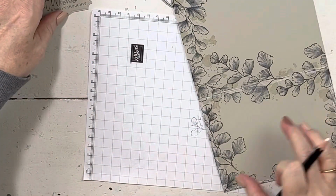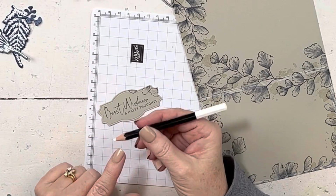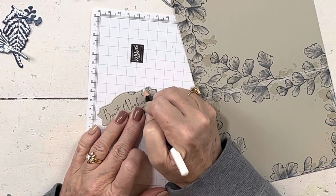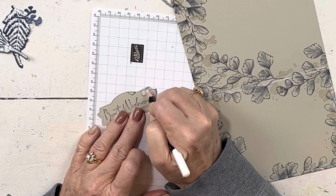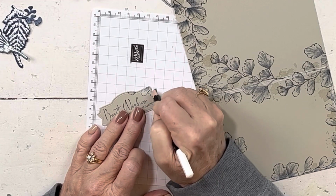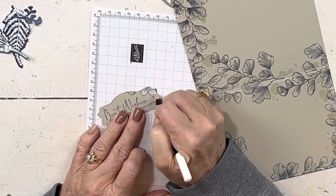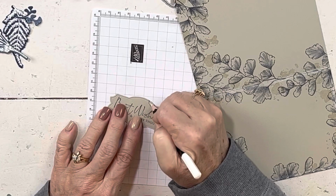And then I'm going to take my little label here. This is so pretty if you haven't done it. My white pencil is the only pencil that I really sharpen. And especially on my label, I'm going to make it beautiful. So I'm going to scribble really hard, and I'm not going to use any kind of water. I'm just using it for the white pencil.